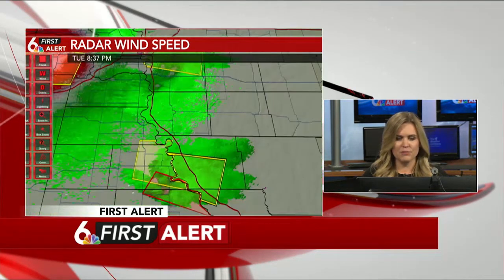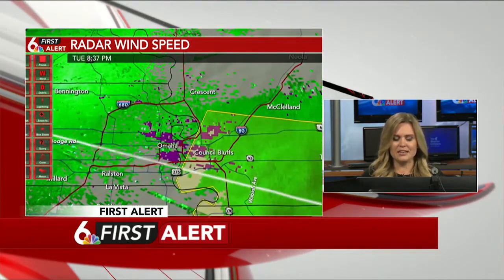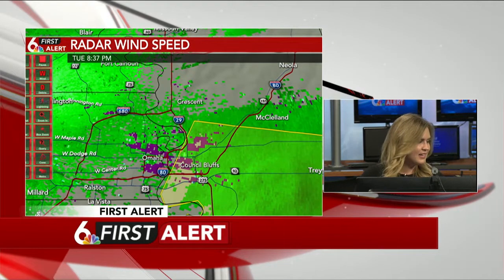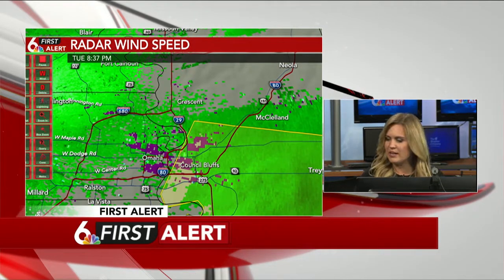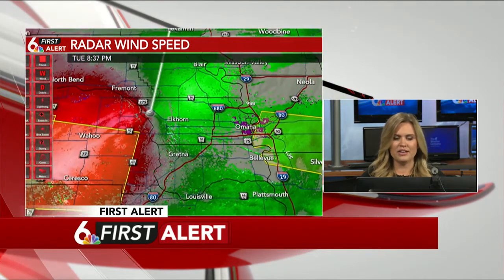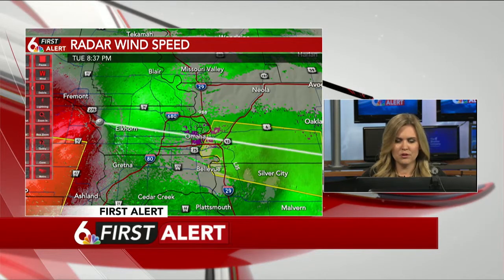Let's go north, back to the storm in the metro. Still seeing a little bit of rotation on this. No signs of tornado development with it, so that's the good news here. Very strong wind gusts, though, coming along with this. As we pull up that tracker tool, as far as wind, we're talking about some strong gusts at this point.